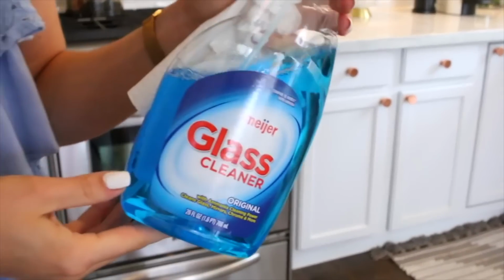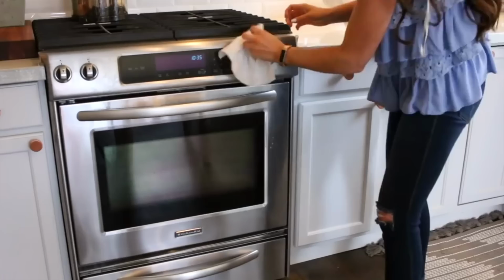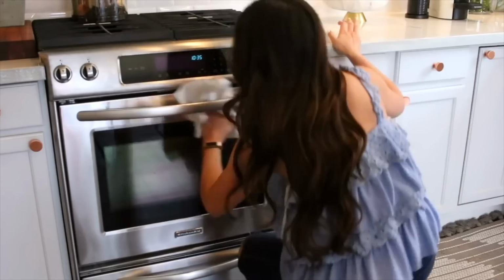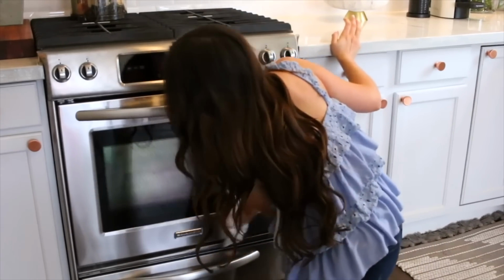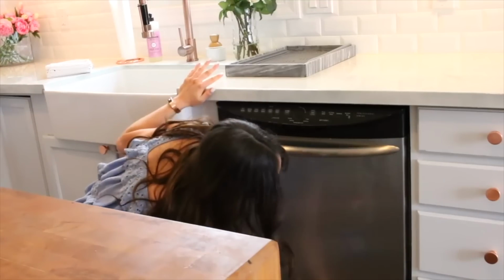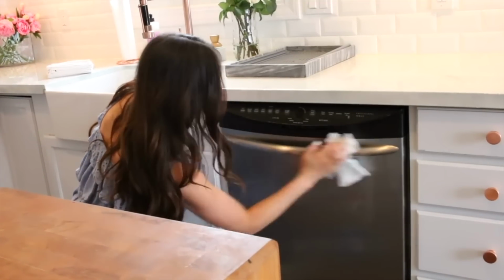I'm going to use Windex next on all of the stainless steel, and obviously this isn't ideal, but I don't have any stainless steel products right now. That definitely will be in the next order that I place. So this works similarly, and I'm just wiping down the face of the stove with this, as well as the dishwasher and everything else that is stainless steel.